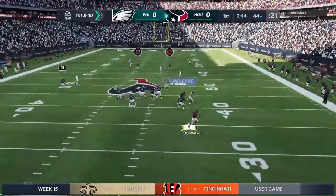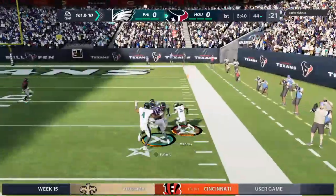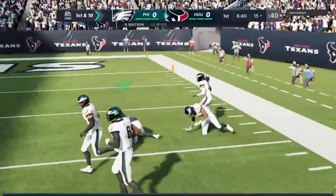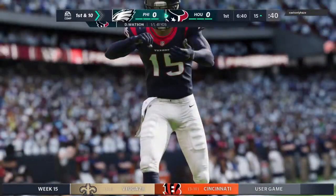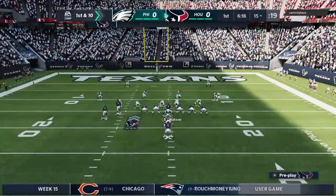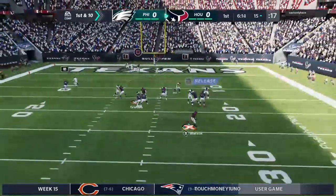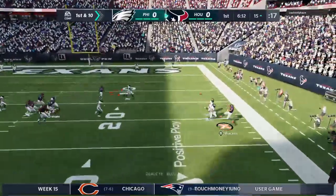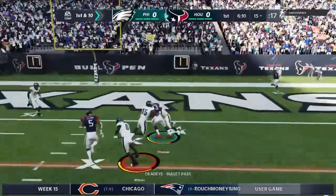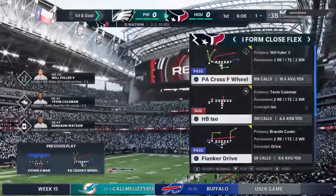Here's Watson. Sliding out of the pocket. On the crossing route, complete. That's Fuller. And he'll take this all the way down to the 15-yard line. Watson hitting Fuller with a big one. 41 yards. He'll buy some time right. That's caught. It's Thomas. And he can't quite get there. Tackled down at the 1.